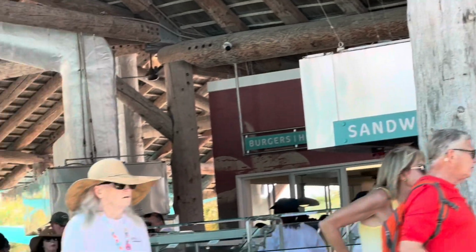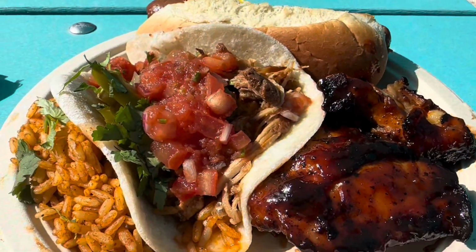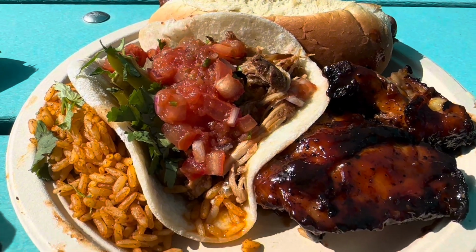And here's the buffet that I said was included. The food was good. It was good. This barbecue chicken, guys, you have to try out.